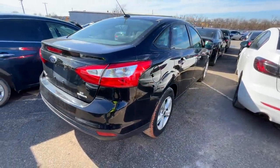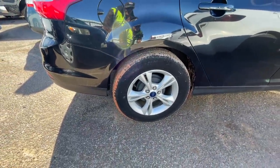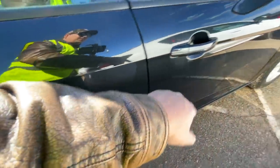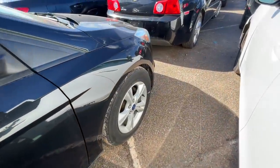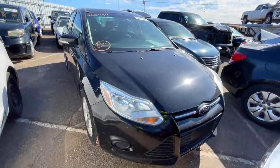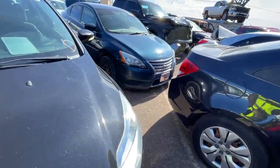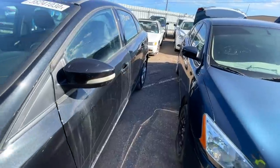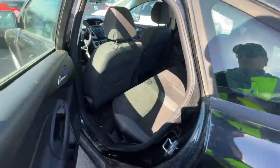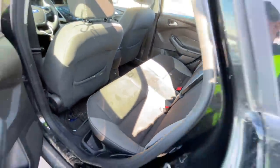It's an SE. And what do we got over here? We got another Firestone. The tread is decent. It's not great, but it's decent. Some parking lot scrapes and dings down it. Yeah, I was going to say this is most likely a rental car, but rental companies don't keep these for 160,000 miles. Rental car companies seem to dump these things before they hit 50. So, a little dirty on the interior, but not too bad.